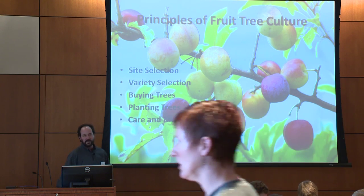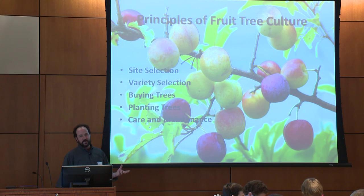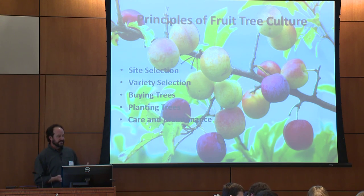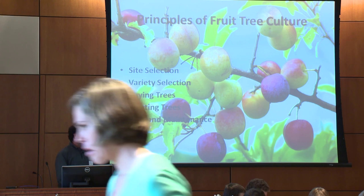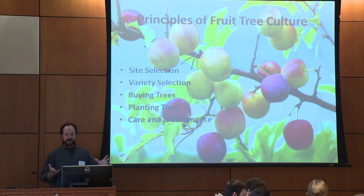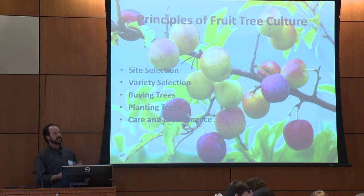It's a wonderful apple in the grocery store. It's not a wonderful apple in your yard or in your orchard. The next is buying trees. And it can be sort of difficult finding fruit trees around our area. You can go to nurseries, and yes, there will be fruit trees for sale at those nurseries.